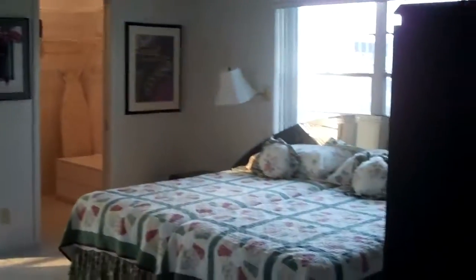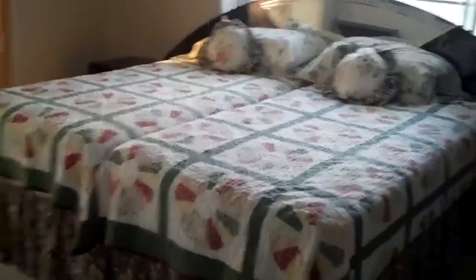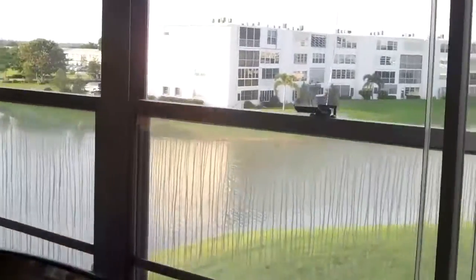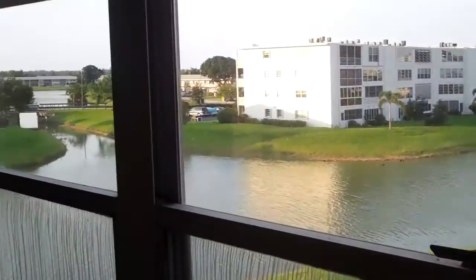This is your master bedroom. The best part about this room is most likely when you wake up, as you can see here. Another walk-in closet.